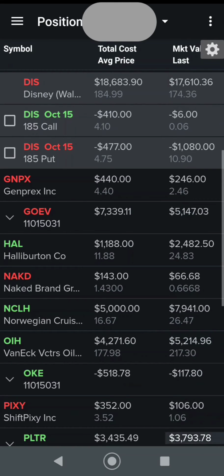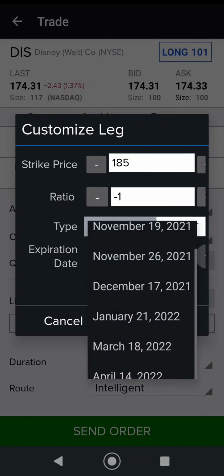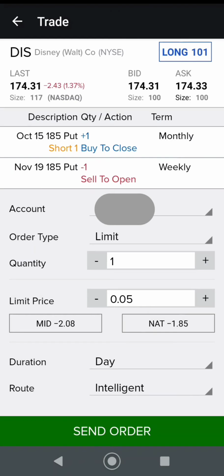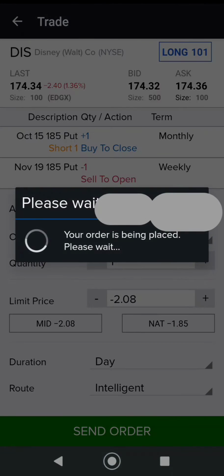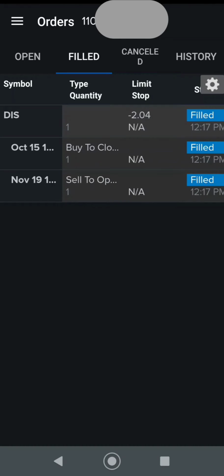185 is the strike price, and the current price is 174, so I'm going to try to roll this out for another little while. Go out to the monthly. $2, I'll take it. Alright guys, see if this will go through. Alright, I had to come down a little bit on the price I was asking, but I got 2.04 for the fill. Let's take a look at the position.